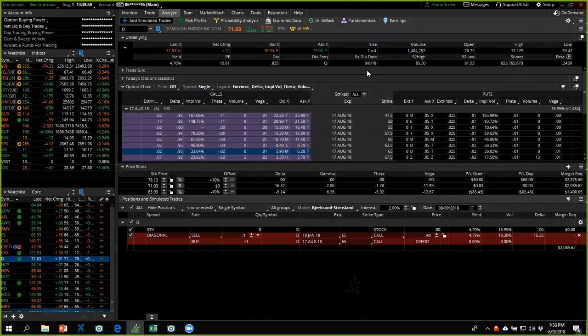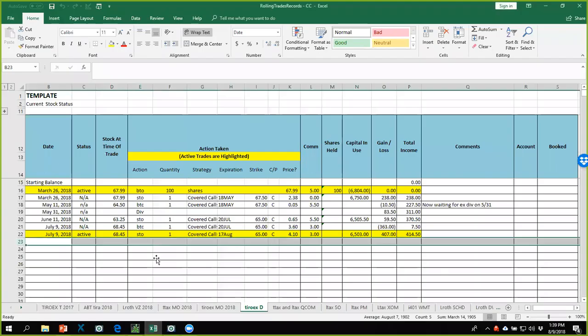That way I wouldn't be short any options. I wouldn't get assigned. I would get the dividend. And then on September 7th or maybe September 6th, I can go back into selling covered calls, because I want to keep the shares, and because I have a good basis on the shares, which is, is that right? Yeah, 68.